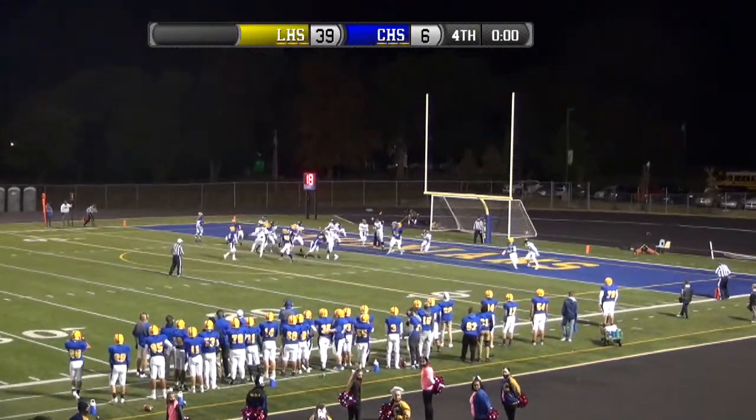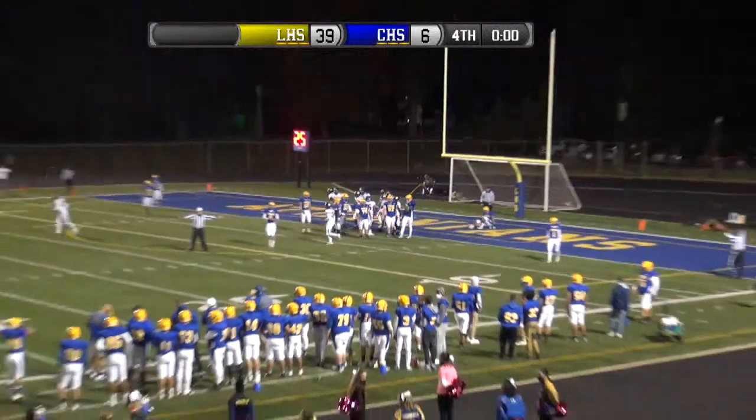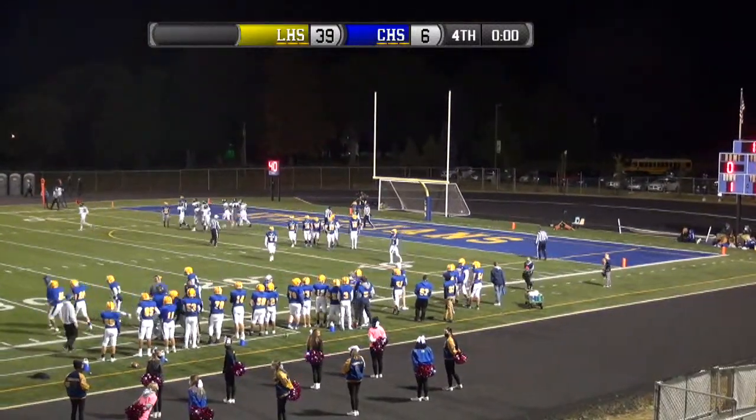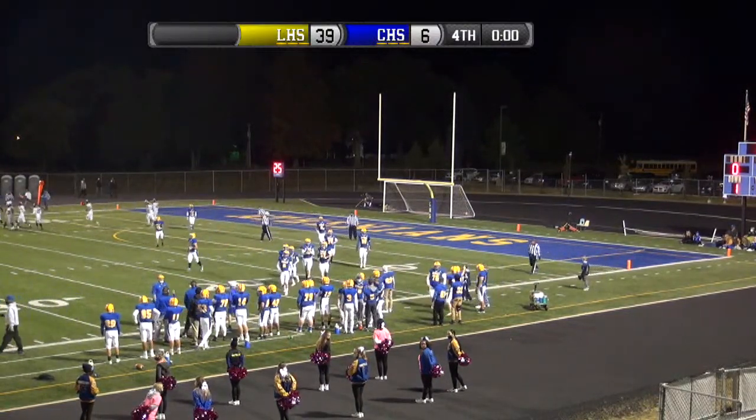And he's back, and Willis is open. Oh, that ball was tipped. And the pass is no good. The attempt is no good. It looked like maybe it was intended for Hernandez. It was. Yeah. Willis was wide open again, wasn't he?